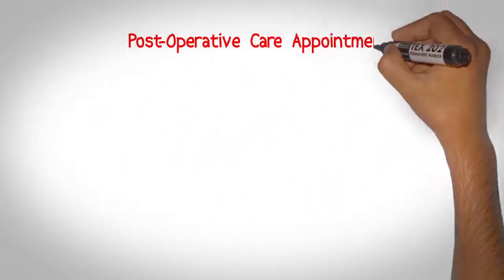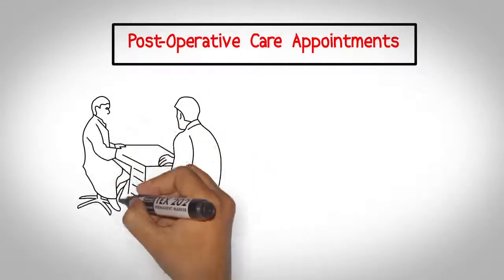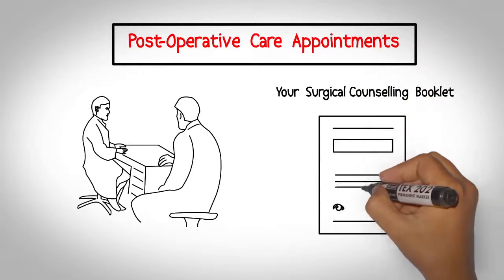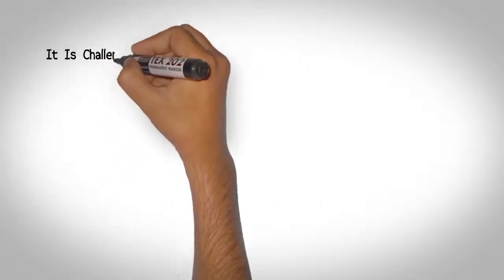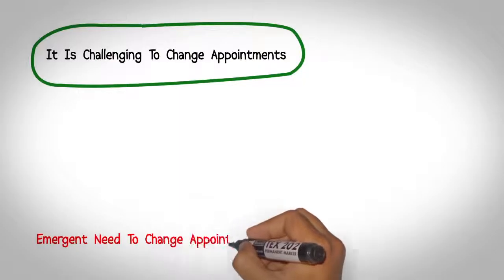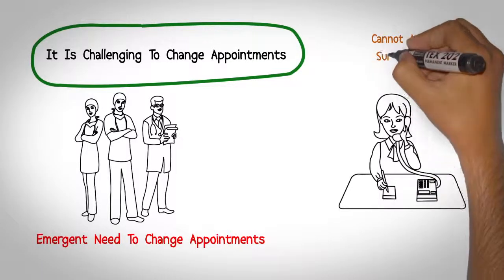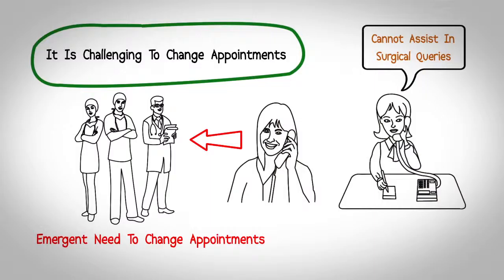Post-operative care appointments. Your post-operative care appointments will be on the first inside page of your surgical counseling booklet. Any amendments may be provided to you on a separate piece of paper, and you should follow the newest schedule. It is challenging to change appointments. If there is an emergent need to change appointments, please contact the surgical department. The clinic front desk cannot assist in surgical queries. You must contact the surgical line directly.